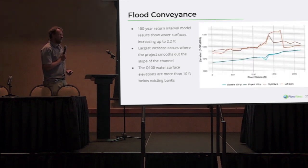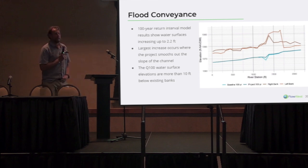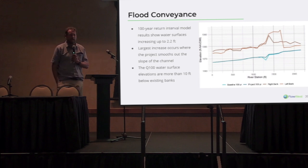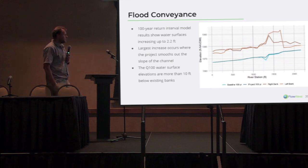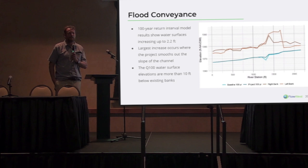Flood conveyance. It is important for people, if you put this new structure in there, how's it going to change the flood risk in this particular area? Because of the incision from gravel mining, there is a lot of excess flood capacity. And the brown lines across the top, those are the two banks, the right and left bank elevations. And then the two blue lines are the existing 100-year discharge going through the site.